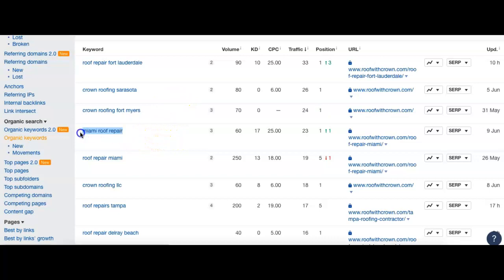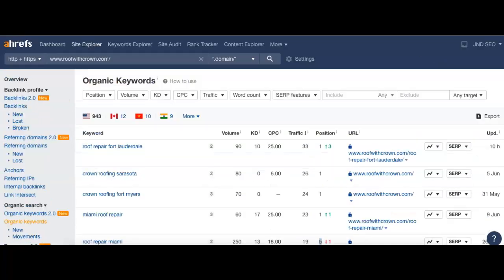That's where Miami Roof Repair comes in. 60 people search that. You guys are number 1. And Roof Repair Miami 250, number 5 for that one. So good job, guys. For a lot of these top searches on your page, you guys are in the top 5, and that's going to bring you more results.